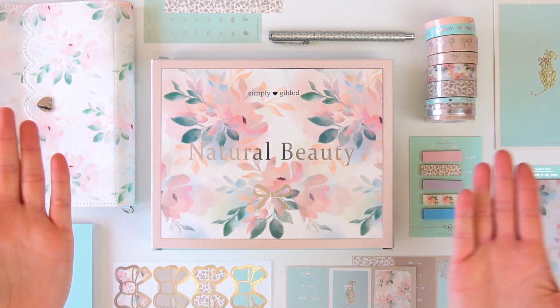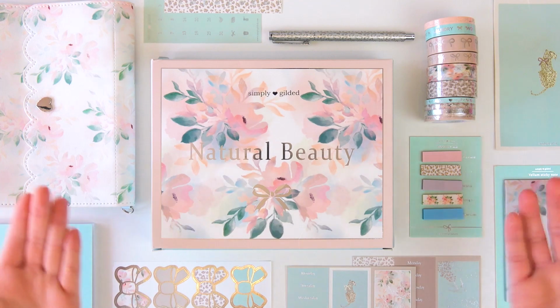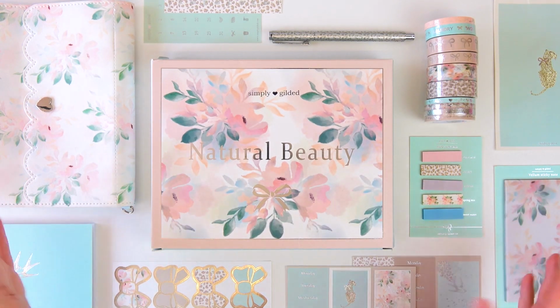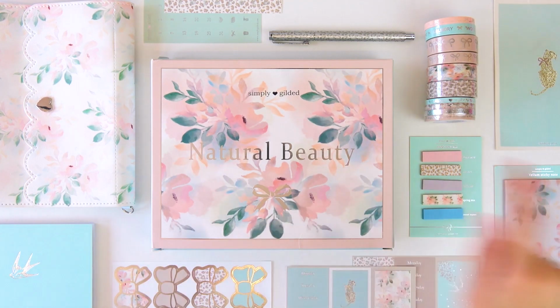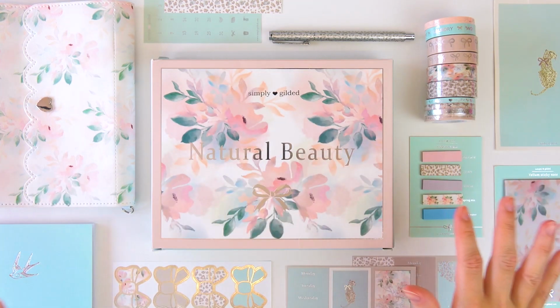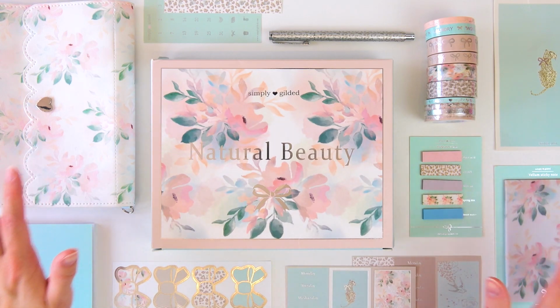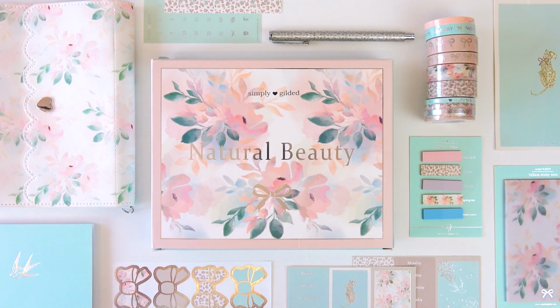So alrighty guys, that is the Natural Beauty box from Simply Gilded. It sure is a beauty, this box. So many soft, serene colors. I do love that there's so much mint. I feel like there's lots of little bits and pieces in here I could easily incorporate into other boxes, other planner setups, and spreads, all kinds of stuff. I feel like the stuff in here could be really versatile, not just to use together, but to incorporate into other things. And that I love. I love when things can be versatile like that.